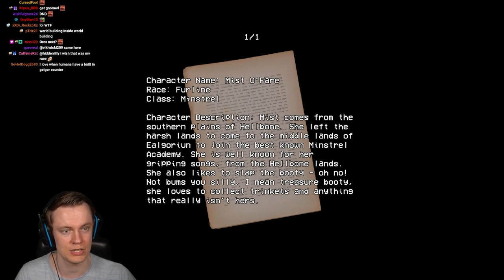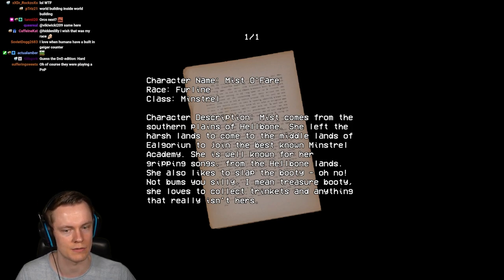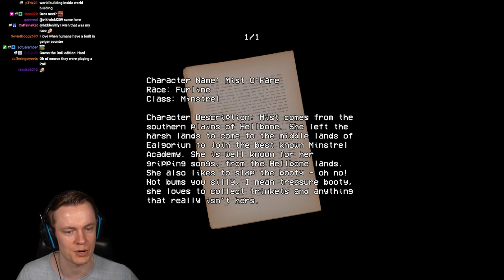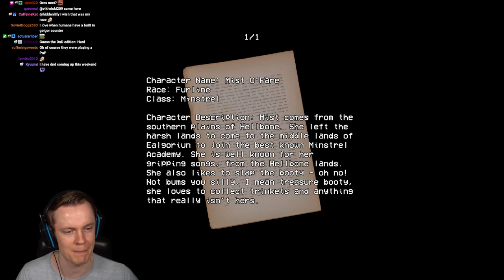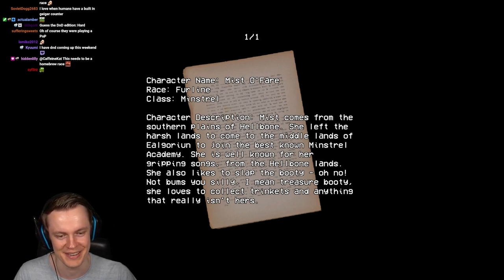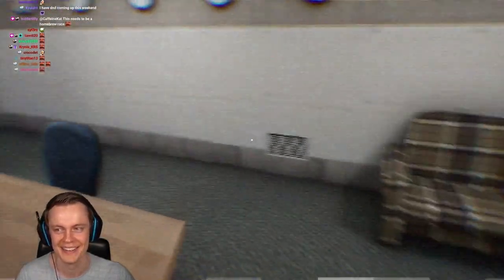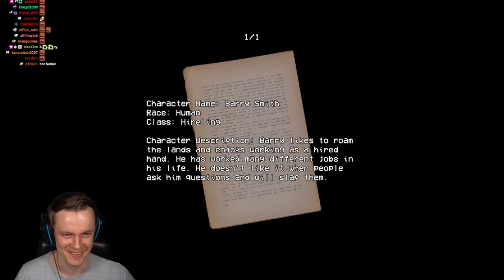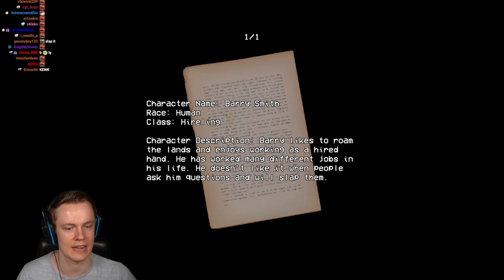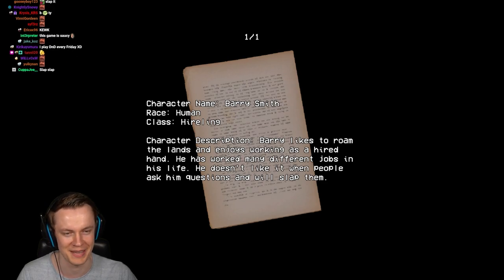Furline? Minstrel? Mist O'Fair. Mist comes from the southern plains of Hellbone. She left the harshlands to come to the middle lands of Elgorion to join the best-known minstrel academy. She is well known for a gripping song from the Hellbone land. She also likes to slap the booty. Oh no, not bums, you silly. I mean treasure booty. She loves to collect trinkets and anything that really isn't hers. Slap the booty. Barry Smith, human hireling. Barry likes to roam the lands and enjoys working as a hired hand. He has worked many different jobs in his life. He doesn't like it when people ask him questions and will slap them.